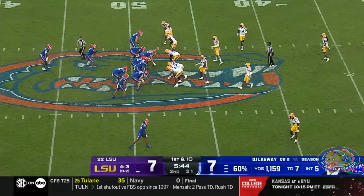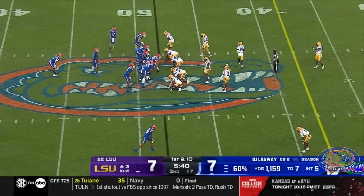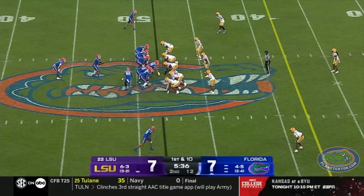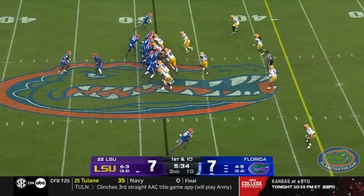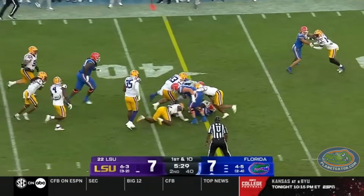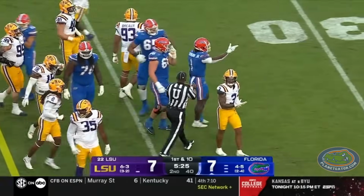Gators pick up their 6th first down of the first half. Hansen and DK switch to the left side. 1st and 10, Florida in LSU territory. Barely. Toss sweep left side. Here's Johnson. Cuts up north and south. Churns his way. Yards after contact. Gain of 10. Should move the chains.